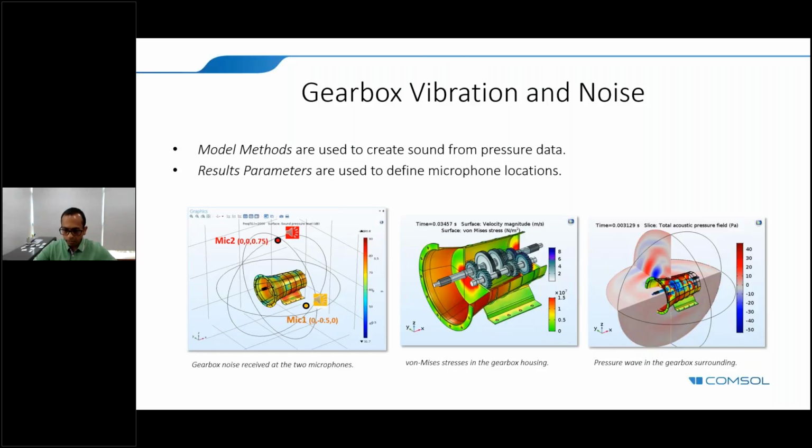The vibrations are due to, apart from the vibrations of the housing, also the mesh stiffness. So COMSOL has built-in tools where you can evaluate the mesh stiffness and transfer it to the multi-body dynamics problem. And once this is accurately captured, the software can also identify the number of teeth in contact and the backlash in the teeth, all of which impacts both the bending in the rotor as well as the noise generated. So all of this is captured here.